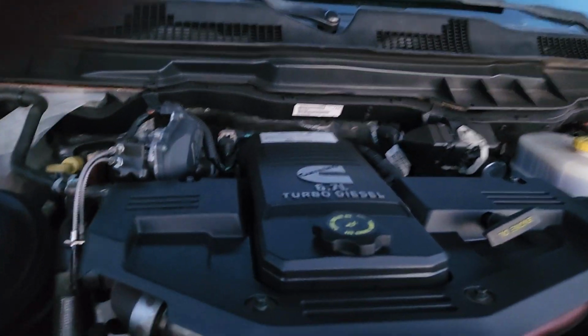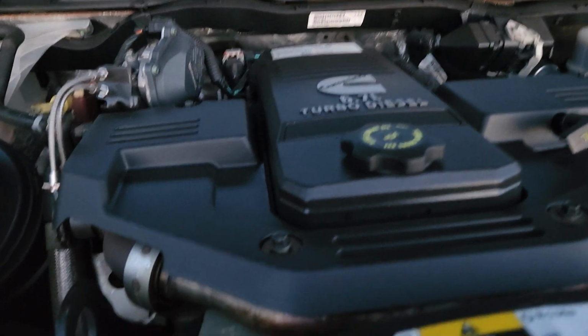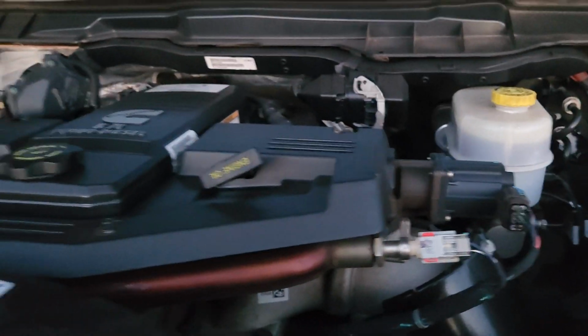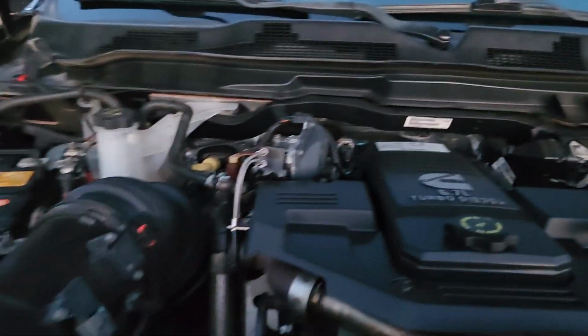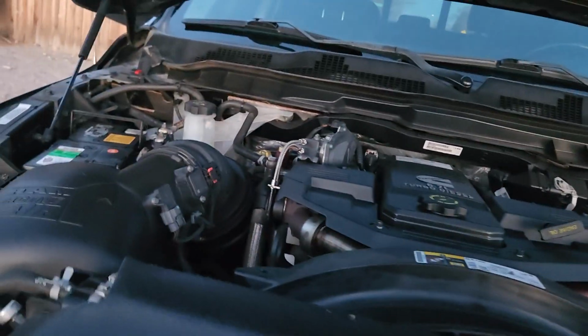First, one of the things I like about it and don't like about it at the same time: that beautiful 6.7 Cummins. But I don't like all the emissions BS. Too many moving parts, too many components. But still a good engine overall, I think. So there's that.